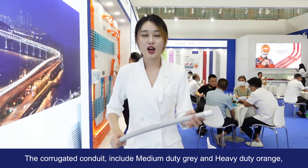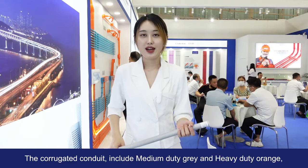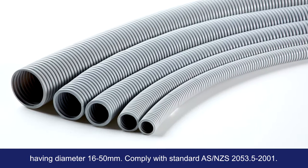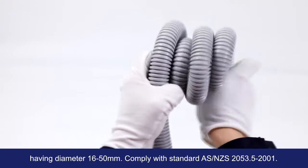The corrugated conduit include medium duty gray and heavy duty orange, having diameter 16 to 50 millimeters, comply with standard AS/NZS 2053.5-2001.